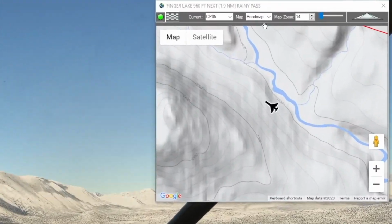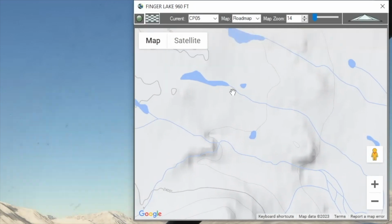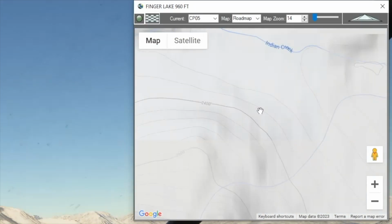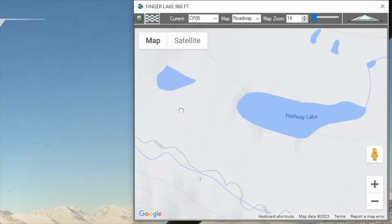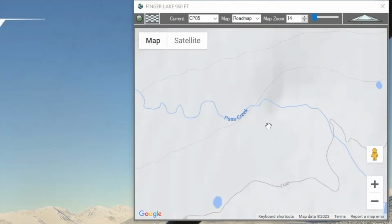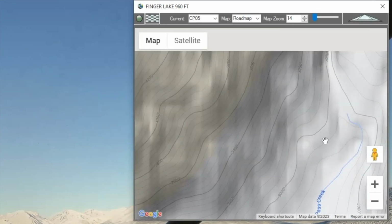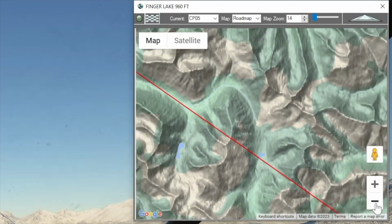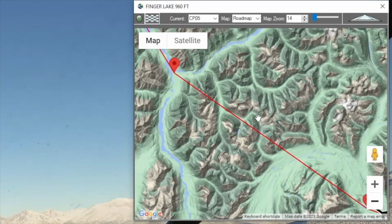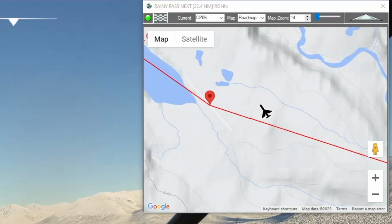Rainy Pass itself is past the lodge. You can actually find what's quote-unquote officially Rainy Pass up here somewhere. Halfway Lake, so I guess it's higher than that. Oh, there we go. Pass Creek, Rainy Pass Lake, Rainy Pass. So this is Rainy Pass here. Rainy Pass Lodge, the checkpoint, is down here.